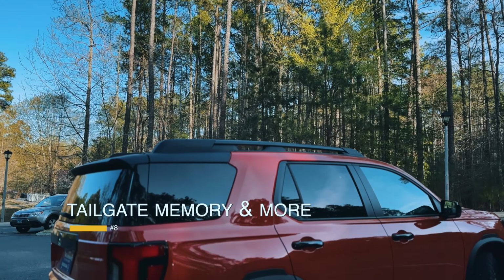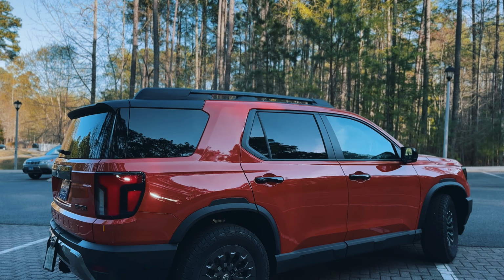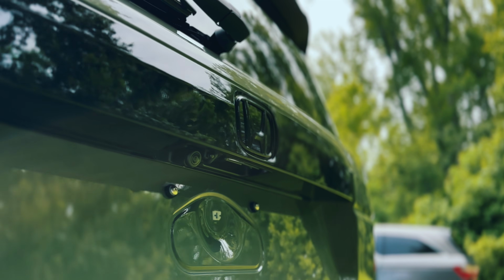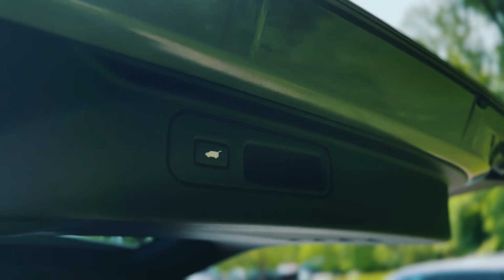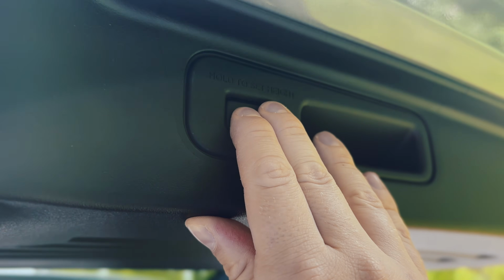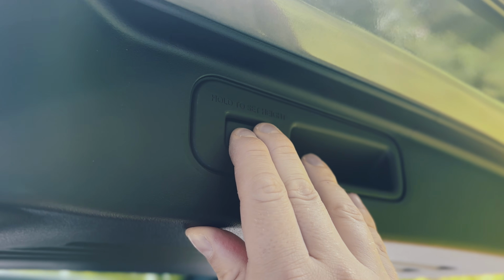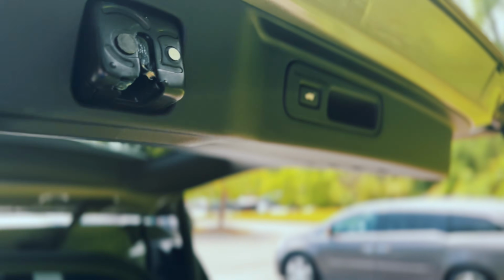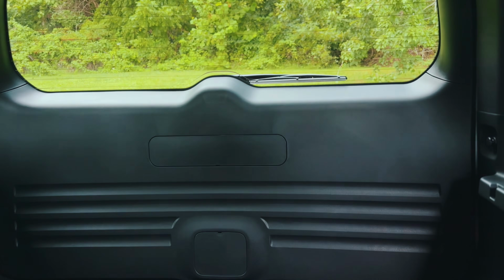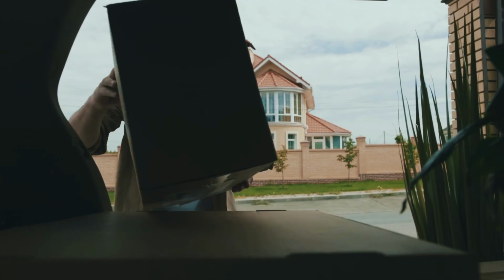After 3 years with the previous generation Passport, I'm happy to see a feature I've been hoping Honda would add: adjustable tailgate height with memory. It's available on every trim. Just open the tailgate to the height you want, press and hold the close button until you hear 2 beeps, and you're done. From now on, it'll stop right at that spot. Perfect if you've got a low garage ceiling or something hanging over your driveway.